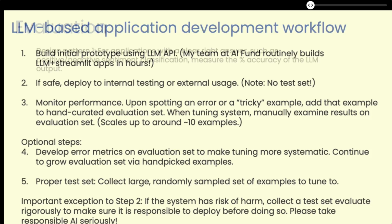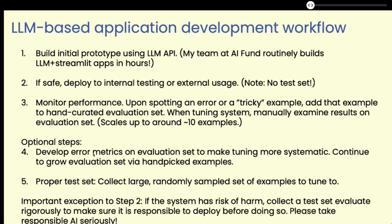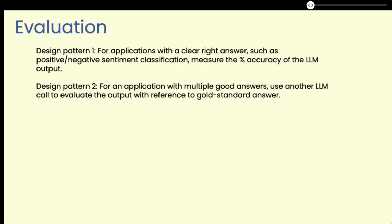And then to dive a little bit deeper into evaluation, these are some design patterns, kind of steps 4 and 5. How do you develop error metrics as your evaluation set gets big enough that it starts to get painful to read over and judge 10 or 11 outputs? One design pattern is for applications with a clear answer, such as sentiment classification, where the standard machine learning test set accuracy metrics work fine. If an LLM outputs positive or negative sentiment, just measure the percentage accurate. There are also a lot of LLM applications with multiple good answers, and a common design pattern is to use another LLM to evaluate whether your first LLM's output is a good answer. You can also feed it a gold standard answer and ask it to compare.